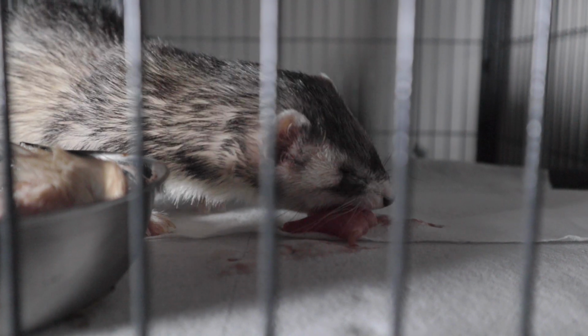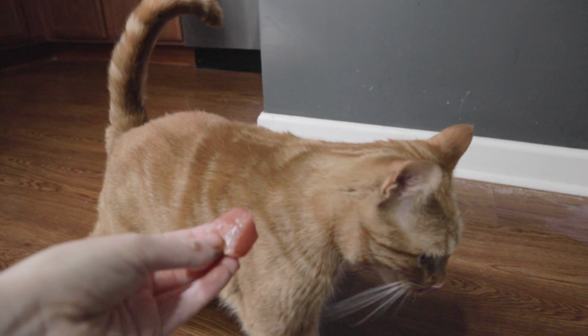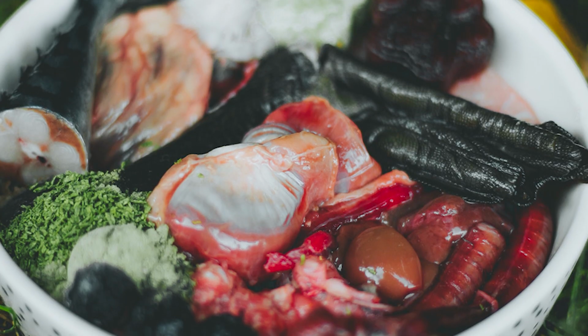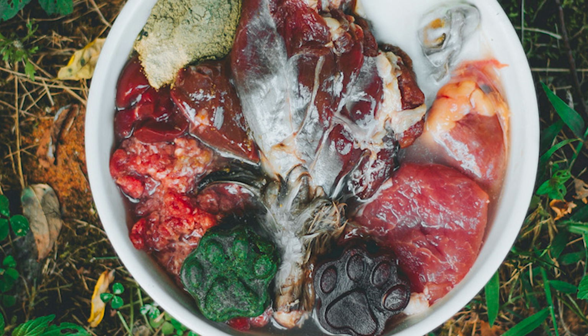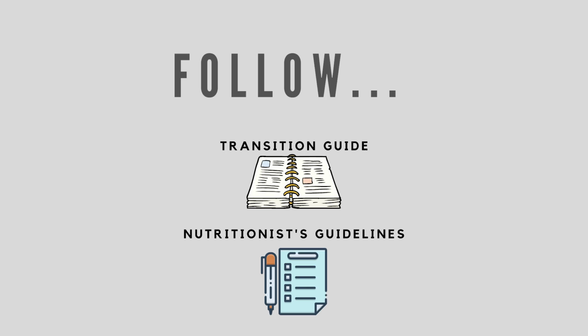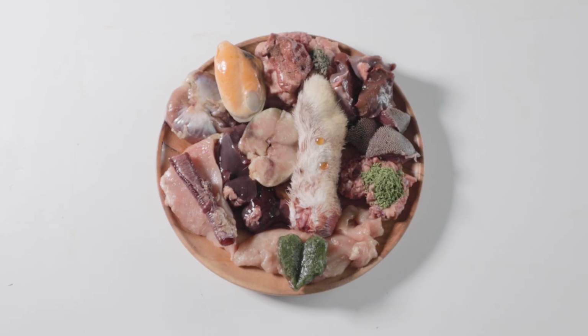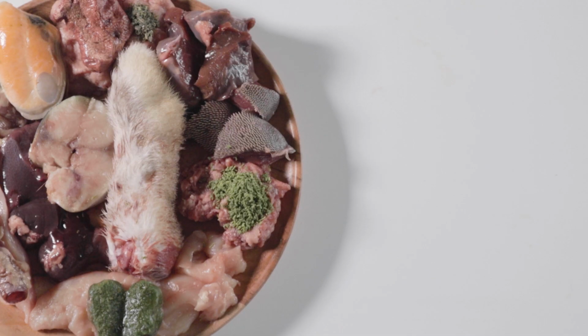Some pets take to raw right away, while others need more time learning how to accept new tastes and textures. Don't try to recreate meals from photos online, because some people balance over time, meaning one bowl may not depict what they should be intaking on a daily basis. It's best to follow a transition guide or what your nutritionist advises you to do. Like I mentioned in mistake number 4, balancing is key to providing your pet an optimal diet. If you want to learn more about balancing, check out these videos.